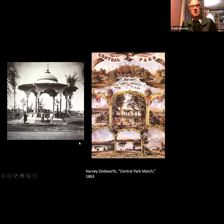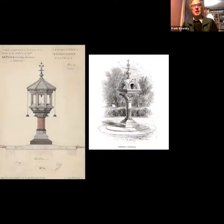And every summer, there were concerts in the park, and many times the program was chosen by Mould and paid for by money he would raise for the band that played there. Harvey Dodworth was very well known as a conductor for many, many years at the afternoon concerts in Central Park. He also went on to design some very delightful little accessories to the park, all kinds of things, none of which are there anymore. These are drinking fountains.